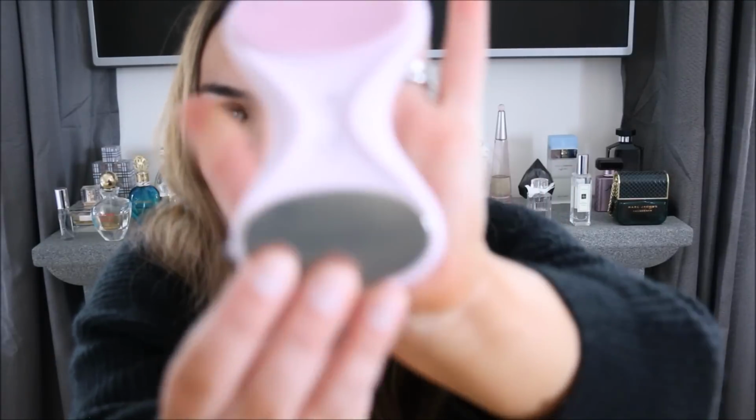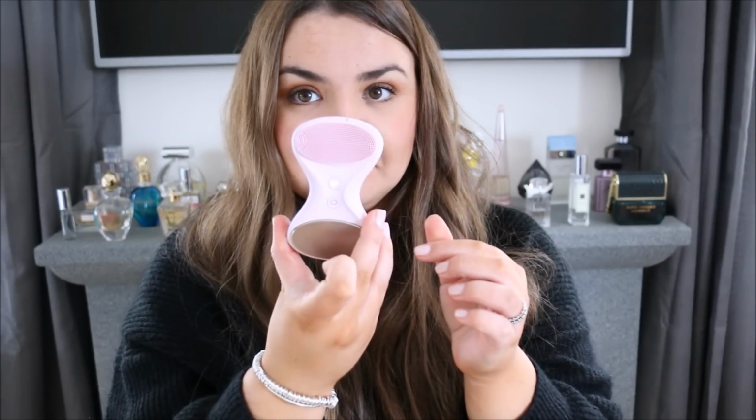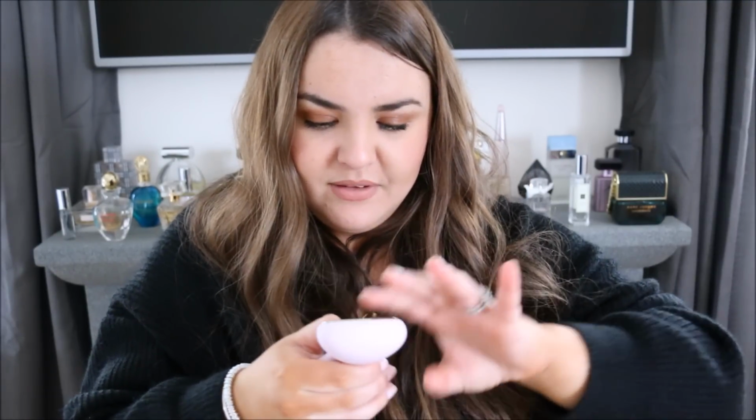Yeah, it looks like this. It's very pretty. It's pink and it vibrates in different ways. So you've got the brush end here and the kind of massage bit here. And I guess you can cleanse with it like the Foreo. Let's try some different things. Oh wow. It feels weird. It feels nice.